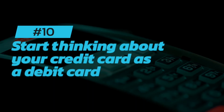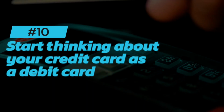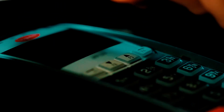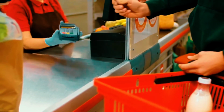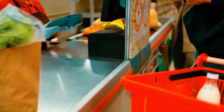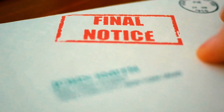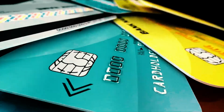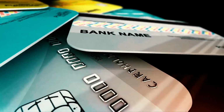10. Start thinking about your credit card as a debit card. If you're tired of overspending and getting into debt, it's time to start thinking of your credit card as a debit card. By using your credit card to pay for only the things you can afford and by making sure to pay off your balance in full each month, you can avoid getting into debt and keep your finances healthy. Of course, you can still keep all the advantages of credit cards, like rewards and points. Just be sure to use your credit card wisely, and you'll be able to enjoy all the benefits without getting into debt.